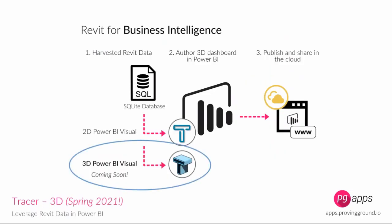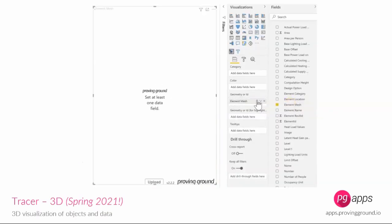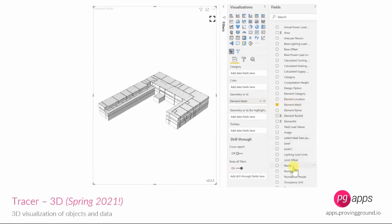We're now applying the same kind of idea to 3D, wherein, building upon our work with Semantic, we're now rendering three-dimensional Revit objects, and this is coming soon this spring, a toolkit called Tracer 3D, which is a step up from the current capability. And instead of rendering two-dimensional information, we're exposing a new visual for rendering three-dimensional data.